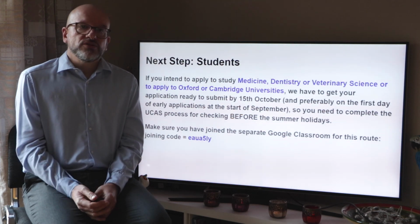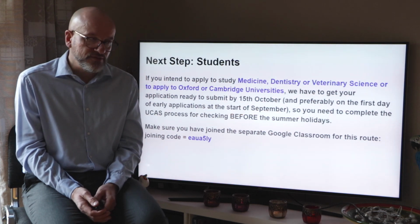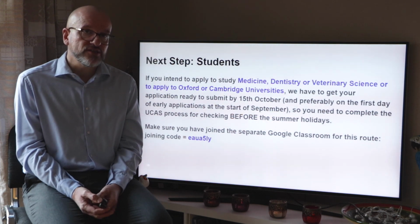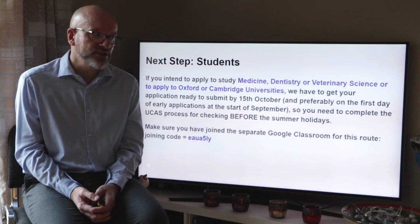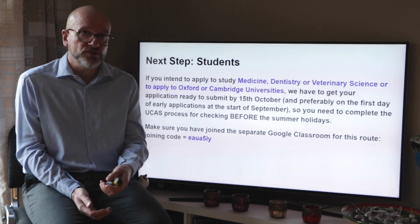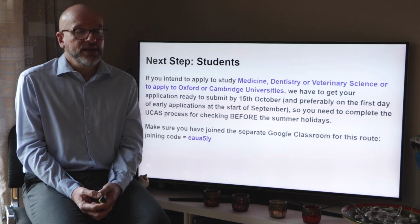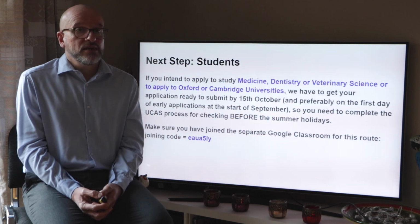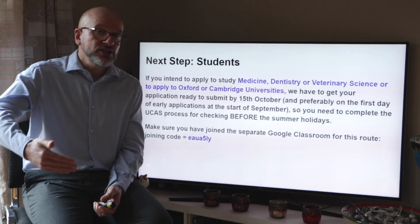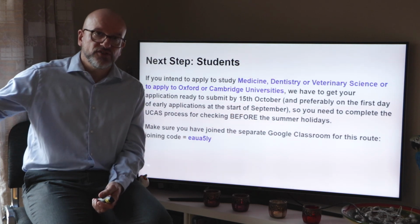If you are a student who is making an early application to university, so early applicants to university are the people that are applying to study medicine, dentistry, veterinary science, or to attend Oxford or Cambridge University, we have to get your application completed much quicker than everybody else's, because your application window opens in the first week in September and closes in the middle of October. Whereas for everybody else, their application window opens in the middle of October and then closes in the middle of January.